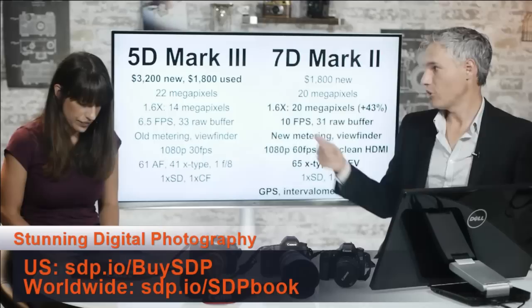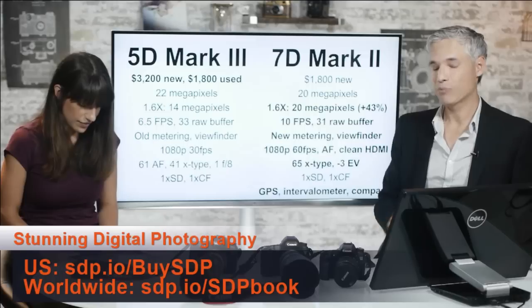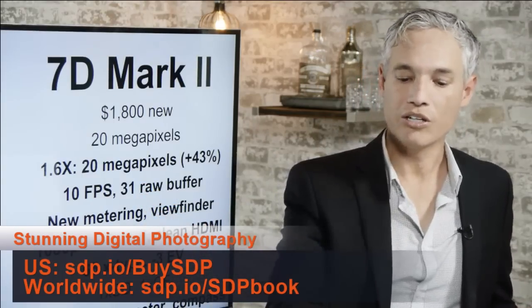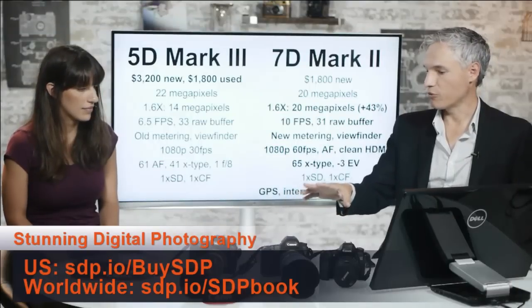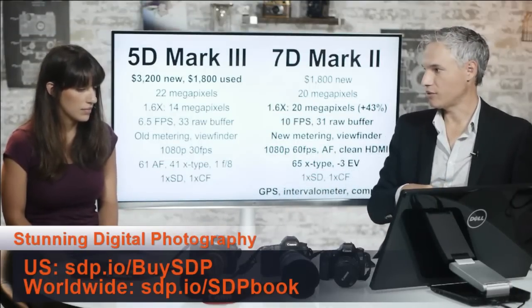So for sports and wildlife, I'm definitely going to push you towards the 7D Mark II, in particular because the 7D Mark II gives you access to the Canon lens lineup, which in some circumstances is better for this kind of thing than the Nikon. Like you can get that 400 f/5.6, which you can't get for Nikon.